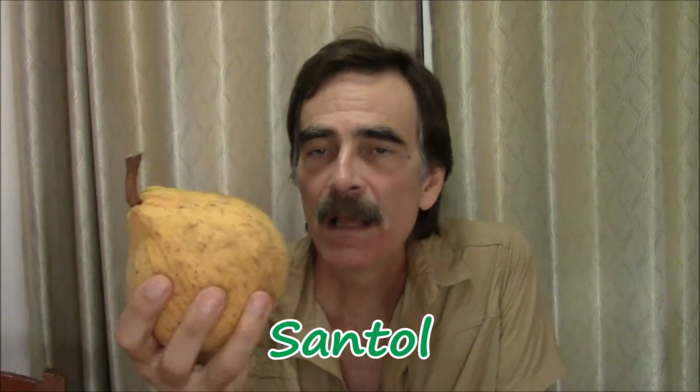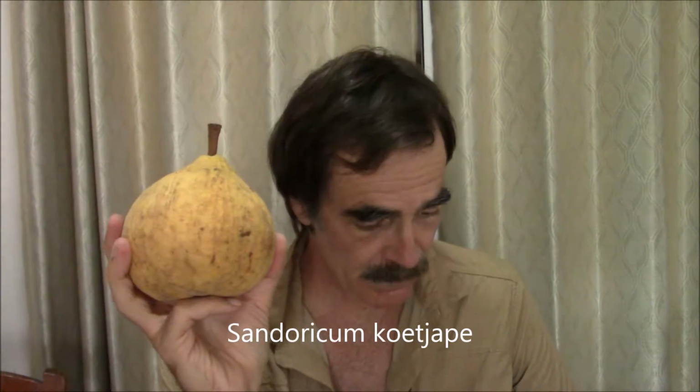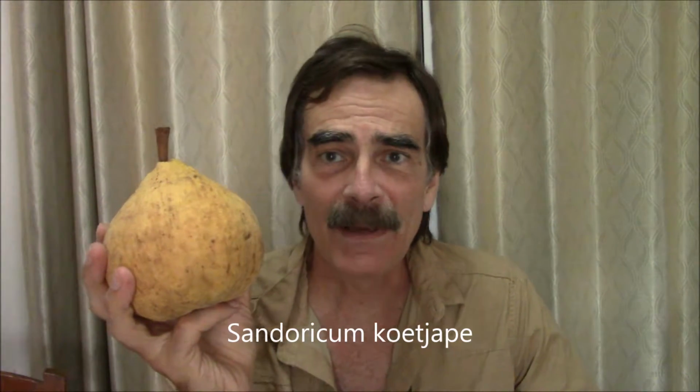Today I've scored a tropical fruit that I've never seen before and I certainly haven't tasted before. I had to scramble to find out exactly what it was called, so this is going to be a real adventure for me and you. In fact, this is called a Santol. That comes from the Filipino. The Thais call it Krathon, and the scientific name is Sandoricum koetjape. I'm not really sure how that's supposed to be mangled, but I'm doing my best.